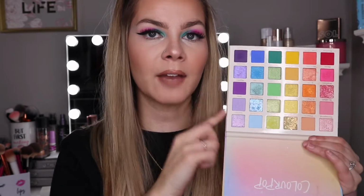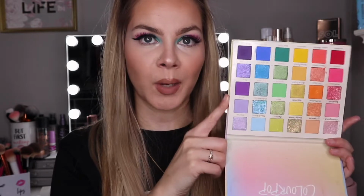And then the other ColourPop palette I have is the Fade Into Hue palette. I got this one when it first came out. I saw pictures of it when they were doing spoilers and stuff, and I was like, oh my gosh, I need this palette in my life because it is a rainbow palette. Oh my goodness, you guys. Ooh, it's so pretty. I have a video testing this palette out as well that I can link for you guys so you can check that out. Yeah, it's great. I absolutely love it.